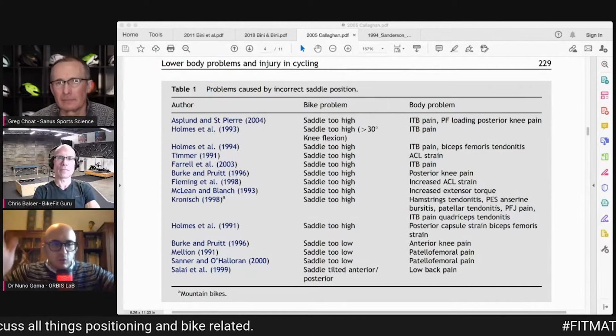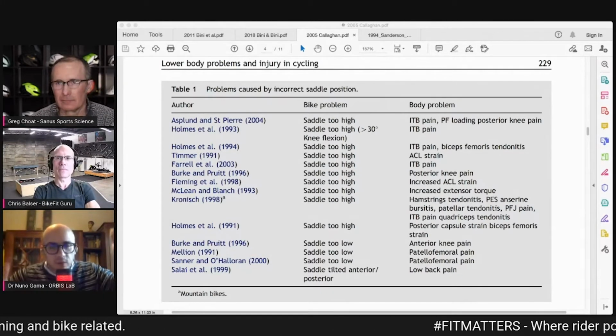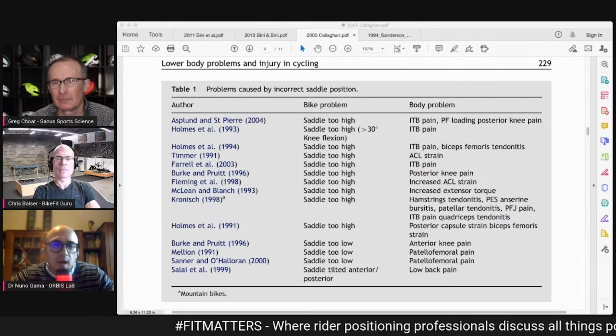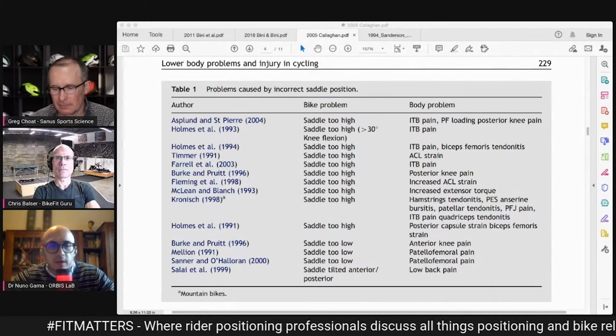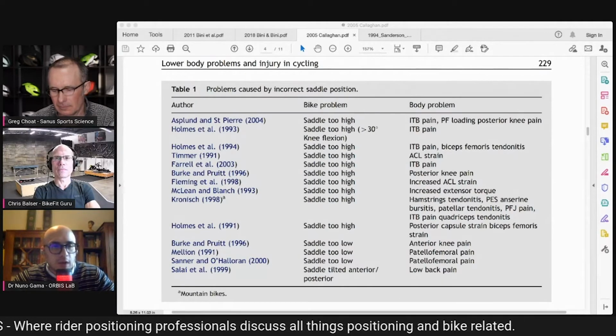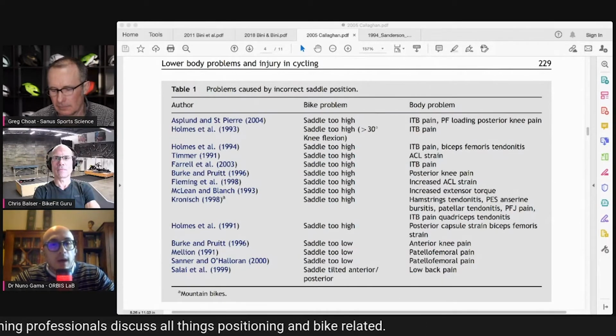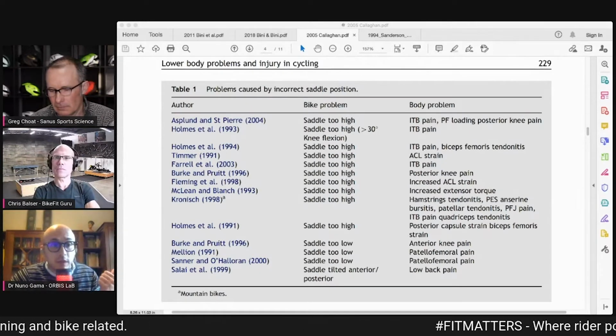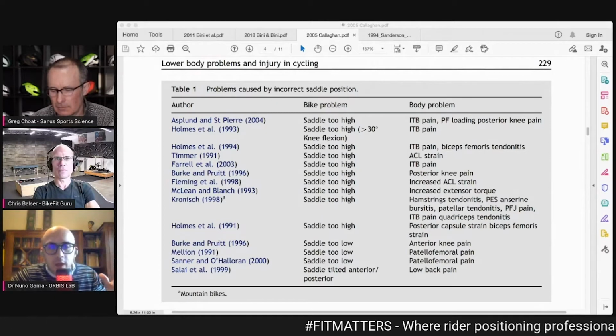And then they need to do some saddle pressure mapping to see why this saddle is so high, so wrong for me, etc. But yeah, there's a lot of injuries associated with the saddle too high. Most of them are soft tissue injuries, not necessarily related to the knee.